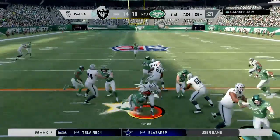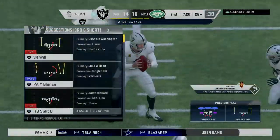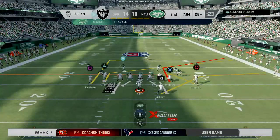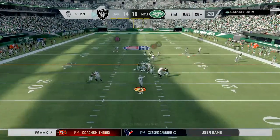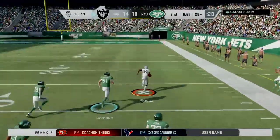Carr gives to Richard. And not a whole lot doing there as he'll get it up to about the 28-yard line. Just a yard on the pickup there, and it'll leave him with a 3rd and 3. Carr going to try and throw on 3rd down. He gets it to Brown, complete.